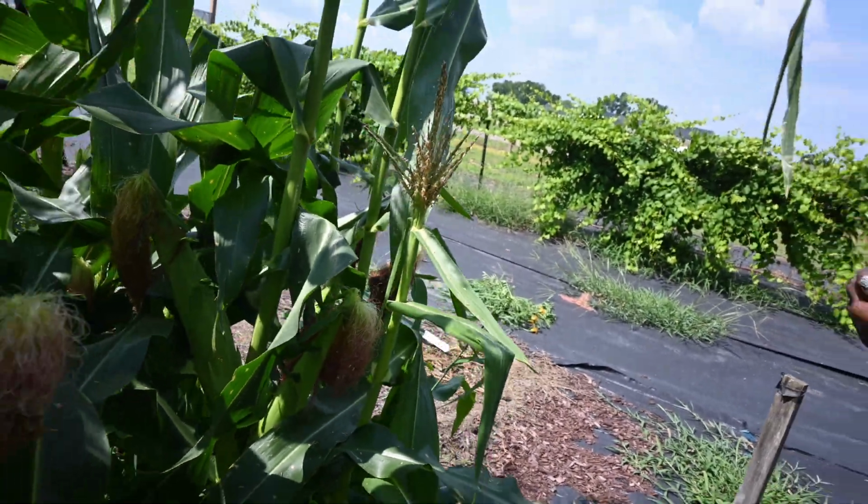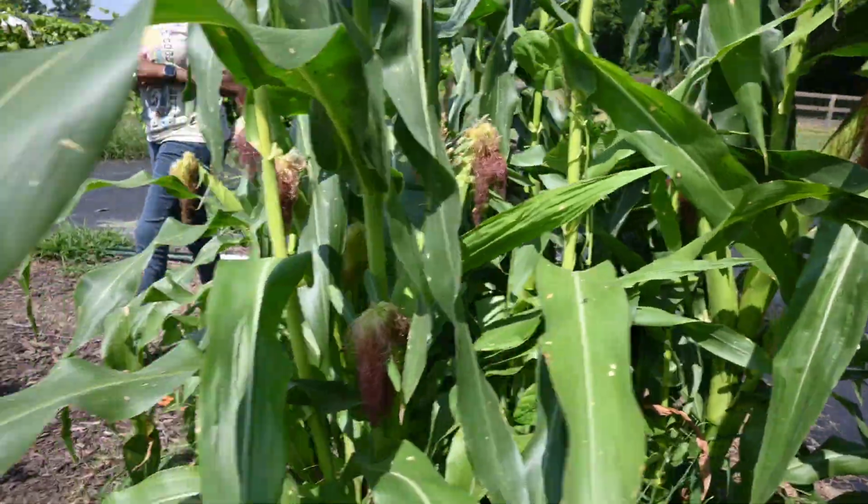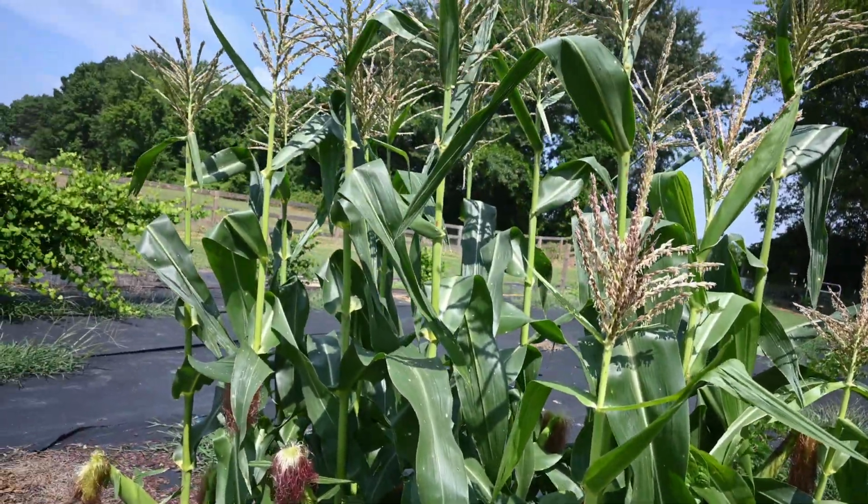You're going to have to show me this. Wow. Why are you so scared of me harvesting it? I just want to make sure it's ready. We'll give it a little more time then.